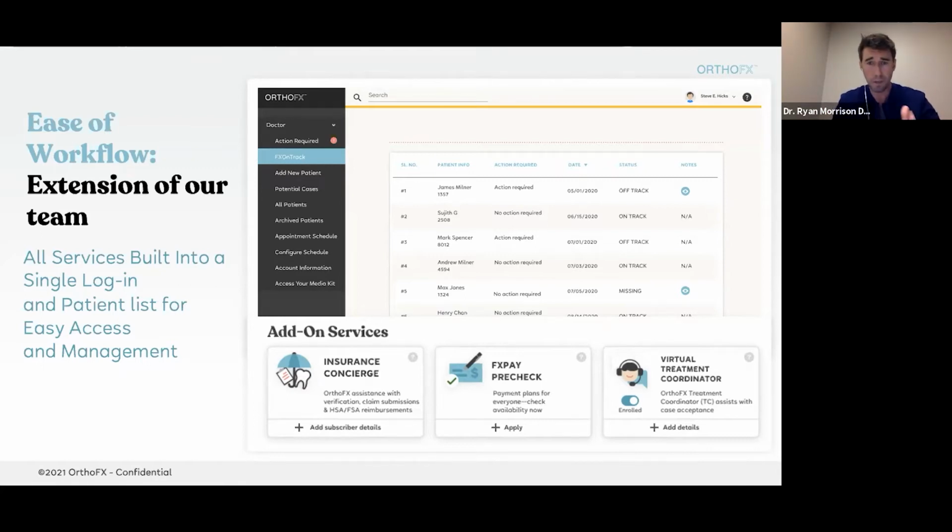And also the next one, patient financing. My staff didn't really get into dentistry to do patient financing. It's just really not the most fun thing to talk to a patient about. So what we wanted to do is hand that off to someone else to manage, and that's where the virtual treatment coordinator comes into play.